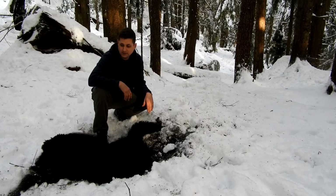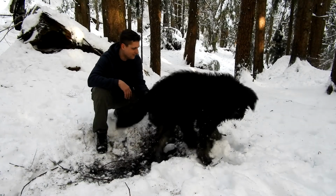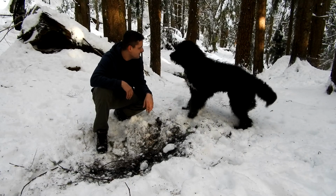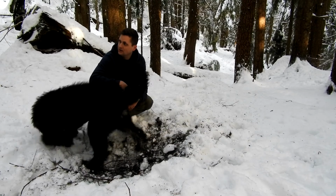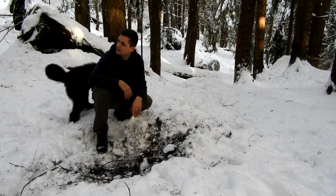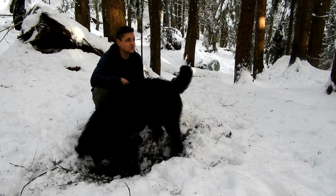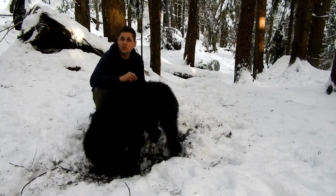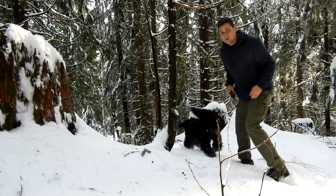Okay, let's get some wood. Hey, you want to get some wood? You want to go on an adventure? You want to go on a quest for wood? Hey, let's do it. There's a lot of dead standing around, so wonderful. Well, here we go.